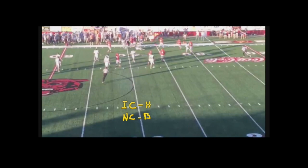And this is actually a live ball foul, but if you're setting up to officiate the dead ball, you're going to clearly have a good look at this action on this offensive player right here, and you're going to pick up this illegal block in the back.